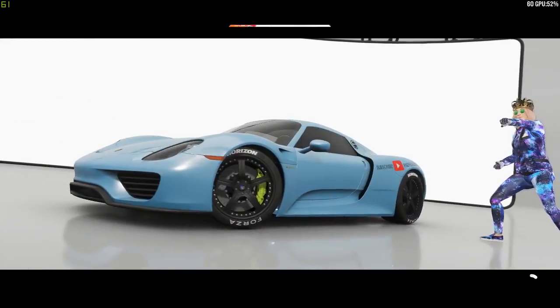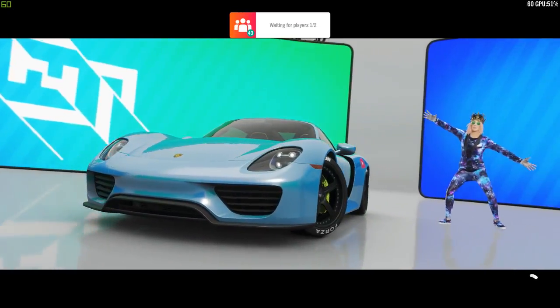205 miles an hour is the next target. Okay, so it's a slightly faster car than the last one. It's probably going to be the McLaren F1, for sure.